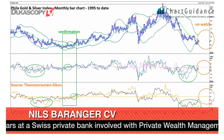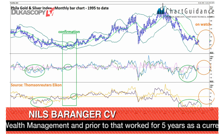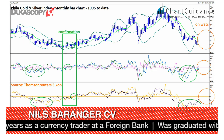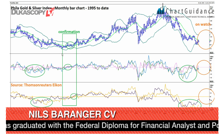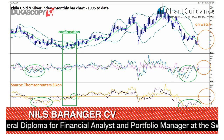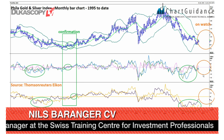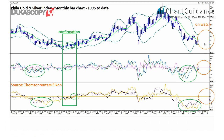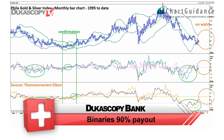On the second slide, we have the Philadelphia Gold and Silver Index monthly bar chart with the momentum oscillators. We have a technical setup that is very similar to the major or secular bottom that happened in the late 90s. We have the bottoming process of the oscillators, and we are on watch over the next 2-3 quarters. The oscillators have bottomed, and then they will reach into positive territory. At the same time, we need to monitor the price moving above the pivotal line.